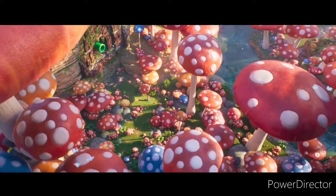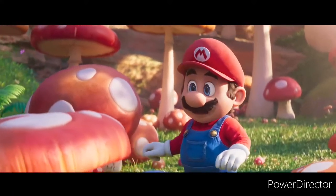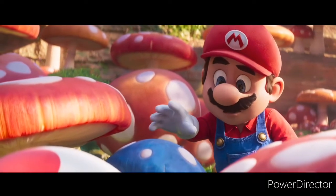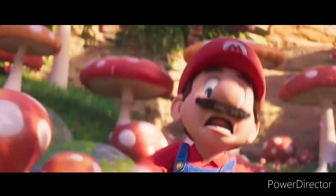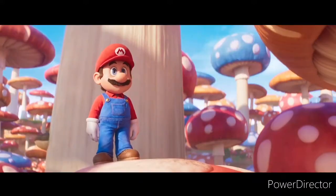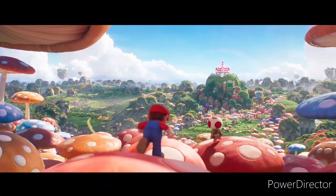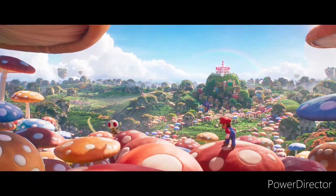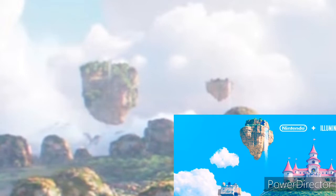Oh my god, the scenery, the amount of mushrooms, bro. They weren't playing around when they said Mushroom Kingdom for this movie. It is literally Mushroom World. I bet you can get high just taking one step there. I'm joking, but yeah, I'm loving the flying platforms.